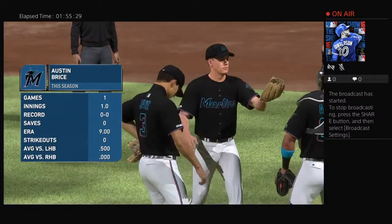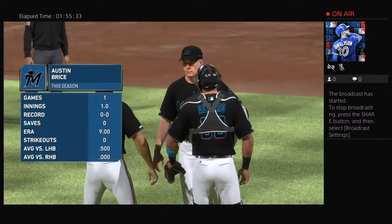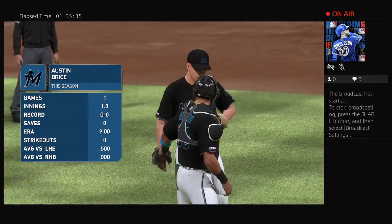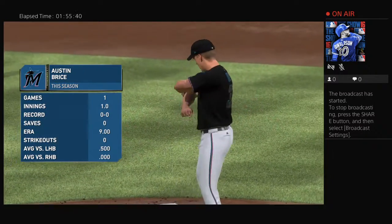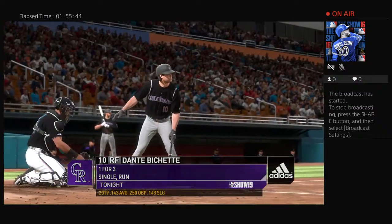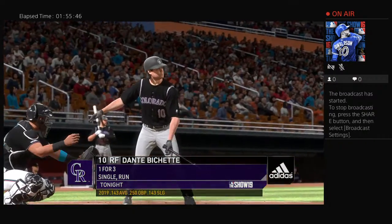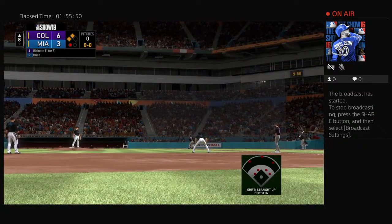Austin Bryce will come on in relief as he'll make his 2nd appearance of the season so far. Austin Bryce. Dante Bichette will be the first to face him here as he'll stand in with 2 men in scoring position and only 1 away.